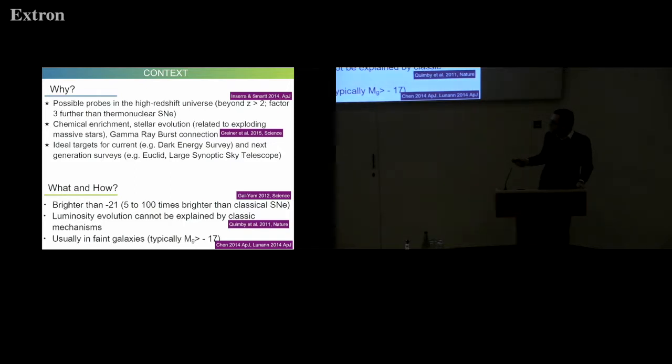But the most important part is that the luminosity evolution cannot be explained with either the core collapse scenario or the thermonuclear scenario. So the mechanism in play to justify such luminosity was something else. The other interesting aspect of these superluminous supernovae is that they were basically found, all of them, in very faint galaxies.